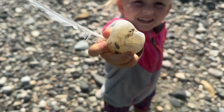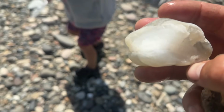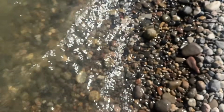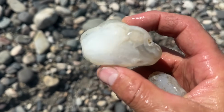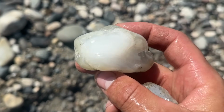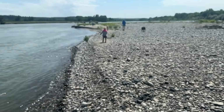Oh, what did you find, Abby? That's a really pretty, oh my gosh, Abby. You just found that? Okay, well, Abby's clearly in on the agate hunting now. She just brought me this guy. That is really pretty. Abby, good job!